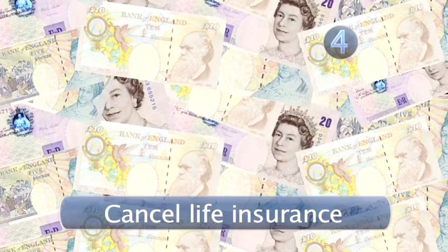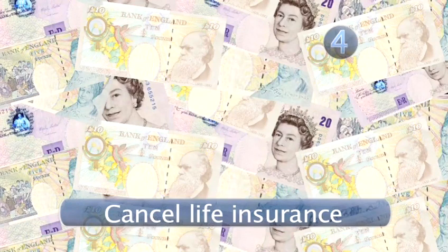Step 4, cancel life insurance. Now, this is a controversial one. Most of our life we're encouraged to buy life insurance, but you only need life insurance if you have dependents. If you have children or a dependent wife or husband, then yes, you need insurance so that if you do die earlier than expected, they will have some money.